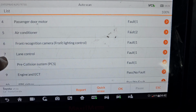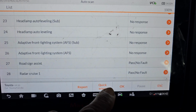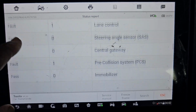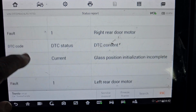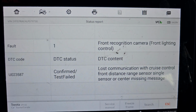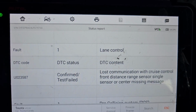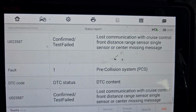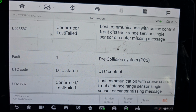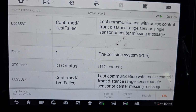Okay. Radar 1, radar 2. Front camera recognition, front lighting control. Lost communication is different, so if it's lost communication with the cruise control front distance range sensor, signal sensor, or center missing signal or missing message. With the cruise control front distance range sensor, signal sensor, or center missing message.